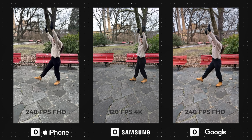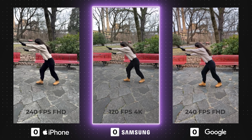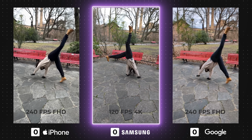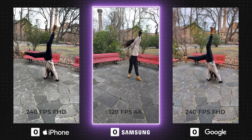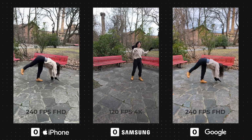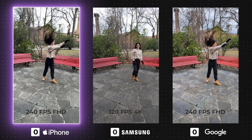When it comes to slow-mo, the Galaxy S24 Ultra is quite impressive because it can shoot up to 4K when shooting at 120 FPS. You do see a tiny bit of distortion on the floor at the beginning when I'm going into the cartwheel, however I still think overall the 4K resolution beats the rest. The other two videos are both recorded in 1080p resolution, but there appears to be a significant amount of noise on the Pixel, whereas the iPhone footage remains sharp.